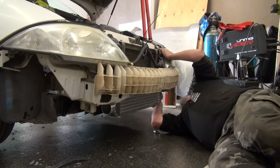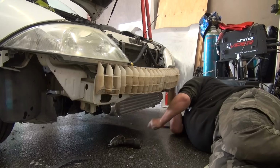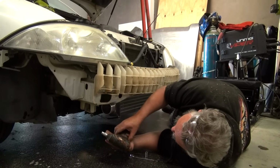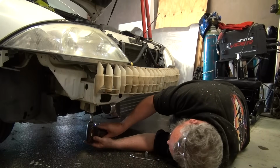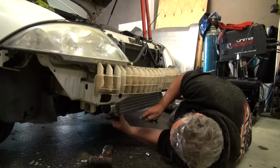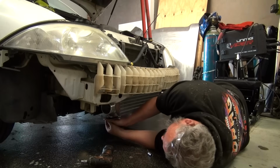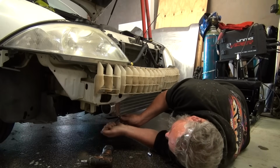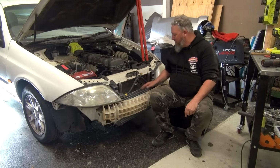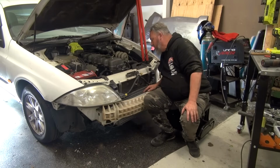Holds it nice and steady. That's good. All right. Other end. Right. Right, well that didn't take too long. Intercooler is mounted as solidly as possible. Does not rub against anything. It is all good to go.